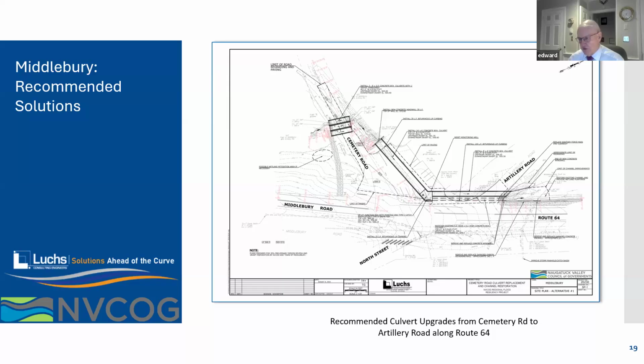And the grades are very tricky there because the building's existing. He has service bays along that side, and it's a fairly short distance from the center of the culvert to the entrance to those service areas. So it's a little tricky through there. So something that's going to have to be looked at.